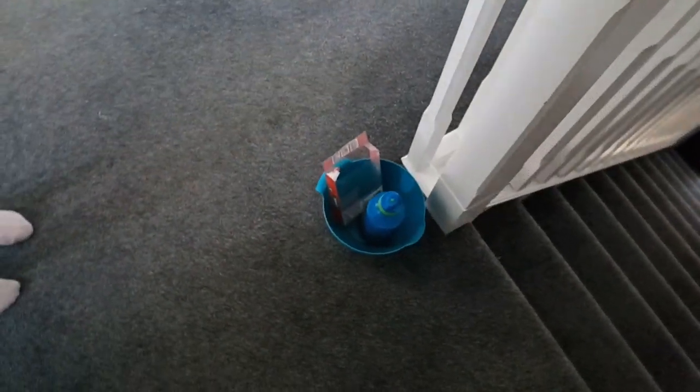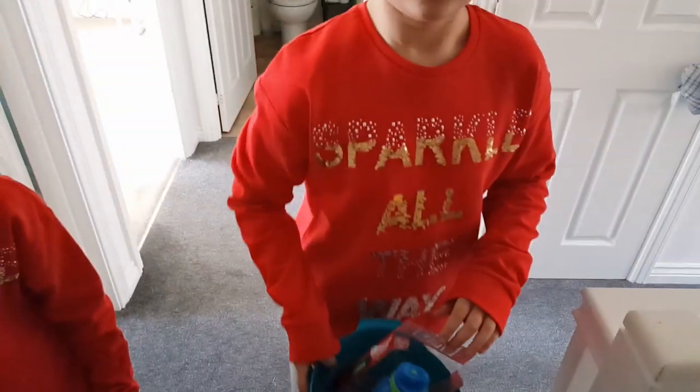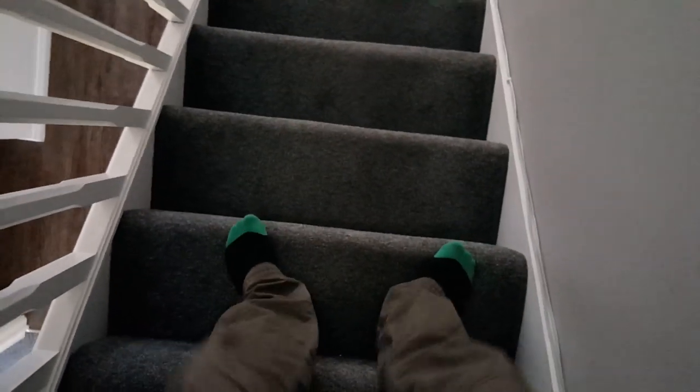What's this here? That's a bucket. Oh, that's my rubbish. Lily was feeling poorly last night, so we had to give her a bowl in case she was sick. Come on in. Might take a while. Oh my gosh. You do it. Don't rush me.